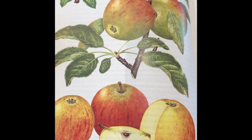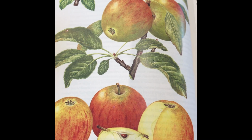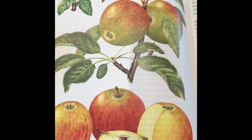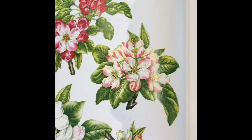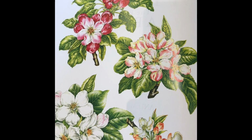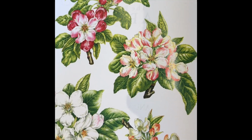Sometimes I also include Cox's Orange Pippins. It's my favourite dessert apple. It's very, very sweet, but very flavourful too for a nice rich cider. I highly recommend the Book of Apples. There's so much information in the history of the apple, where they're all from, and their uses. Also the fruiting and the blossom times.